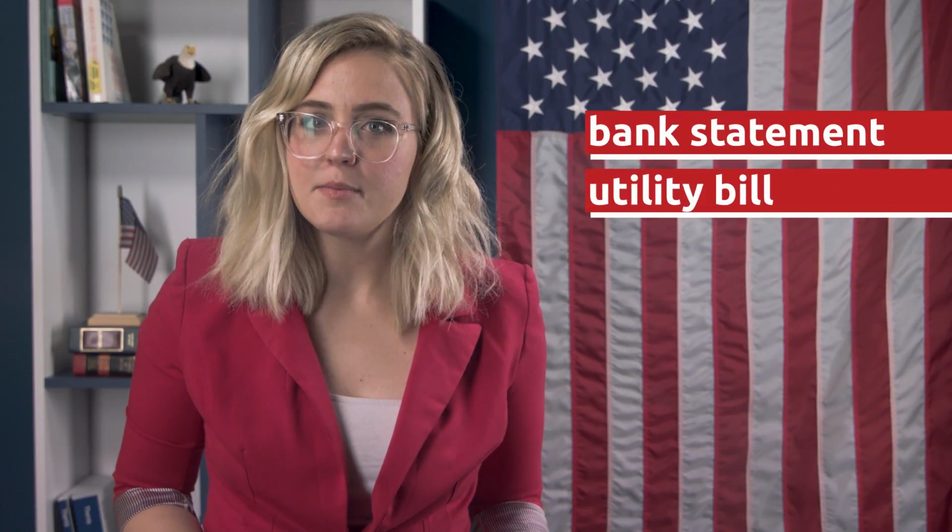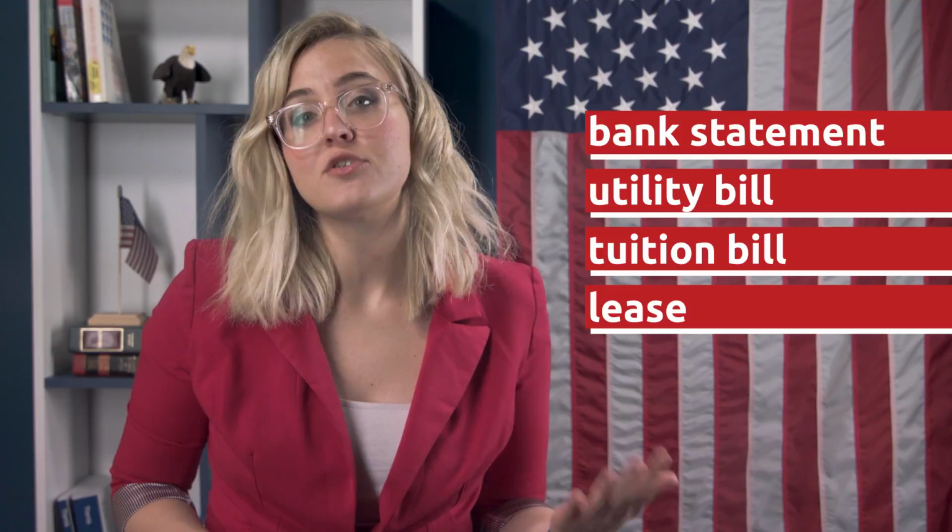You can register in person at your polling place during early voting or on election day. You'll just need to bring a proof of address like a recent bank statement or utility bill, a tuition bill, or a lease with your name and address on it.